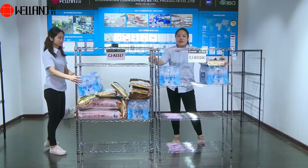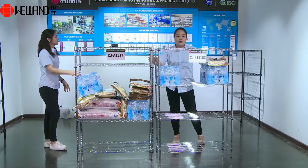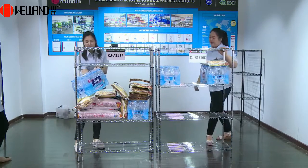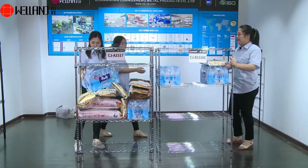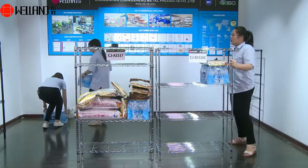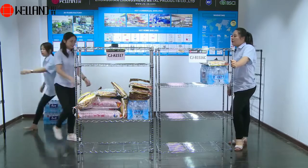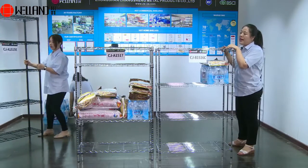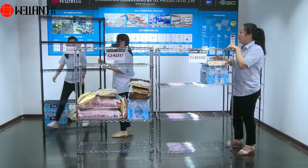After our introduction, please tell us which one you like, which one is suitable for your market. So next, we start to introduce the 25 post storage rack.